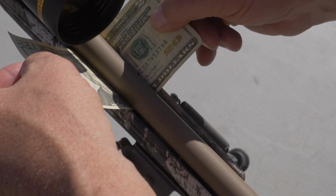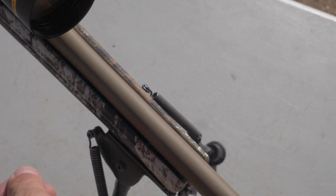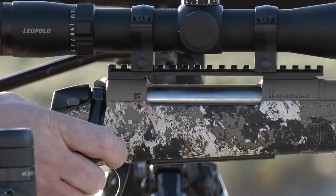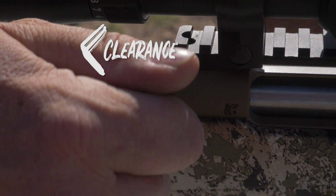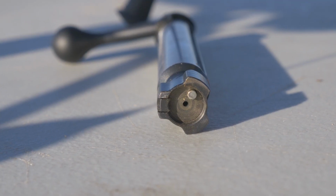They are free-floated, which is essential to accuracy, and during our testing, this rifle has delivered consistent sub-MOA accuracy with nearly every ammo we tested. The bolt incorporates a 70-degree throw, which gives you extremely fast and smooth action and also provides plenty of scope clearance. The bolt is of a 3-lug design and is proven to be extremely dependable.